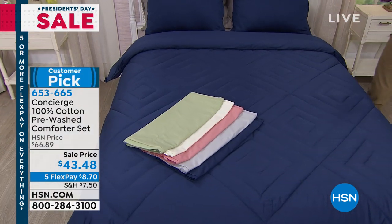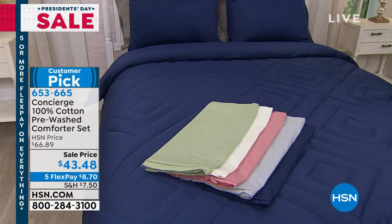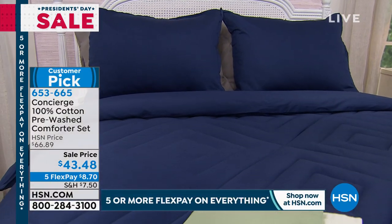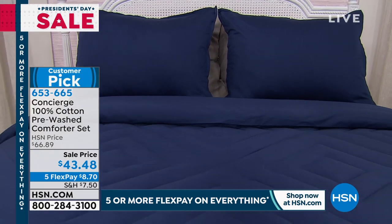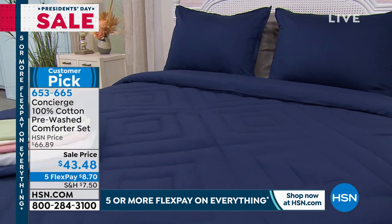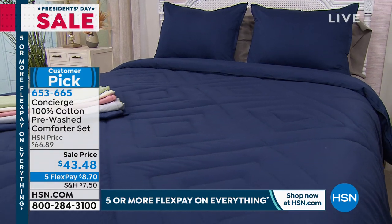What I love about it, it's not overdone. It's really, really beautiful. I love the diamond quilting on this. This is our pre-wash comforter set. So you're gonna get a beautiful, what I would call a medium, maybe a little bit more than medium weight comforter, and you're gonna get two beautiful shams to go along with it.